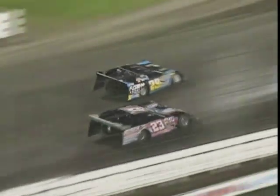Lanigan, he'll try it on the inside now. McCready tries to make it a three-car battle. They do off of four. Lanigan with the strike. By half a car length, Lanigan moves into second with four to go. Darrell Lanigan, the Outlaw Late Model Series points leader, down the back straightaway. But Jason Utter's got a big lead right now in the 31. He'll be hard to catch with three to go.